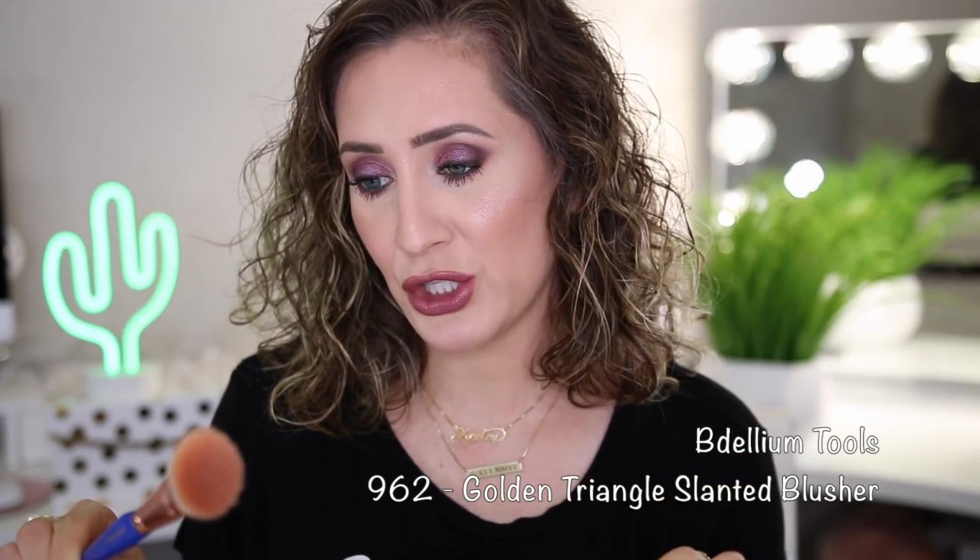The first set of brushes that I'm going to talk about are angled brushes. This one is by BDELLIUM Tools. It's the 962 Slanted Blusher Brush. So all the BDELLIUM Tools golden triangle brushes have this blue handle. They have a triangular shape to them.